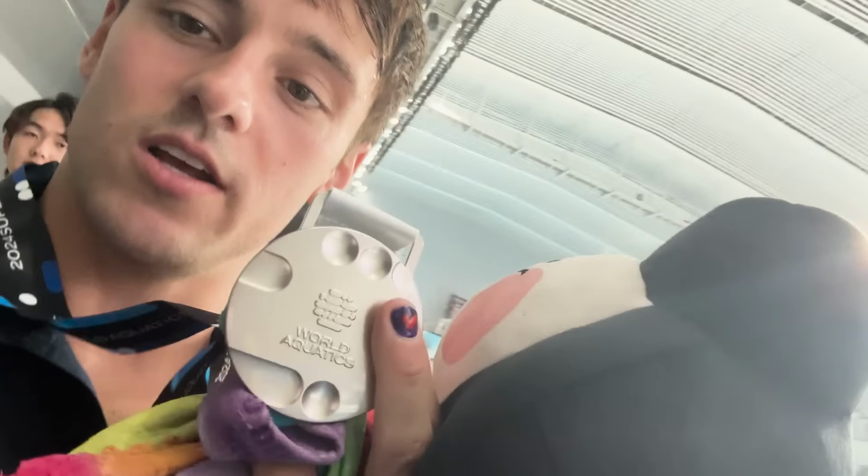We just finished the competition, we got a silver medal, which is lovely, and this little mascot, which is sweet. So yeah, we got another silver, which is good. Now we're just going over to a press conference or something.